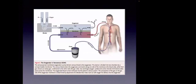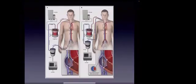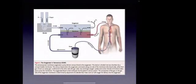Coming to the basic structure of the veno-venous ECMO, which is most commonly done in most of the centers because of respiratory failure, it utilizes two cannulas. One is called the drainage cannula, which is blue in color, through which the venous blood comes out.